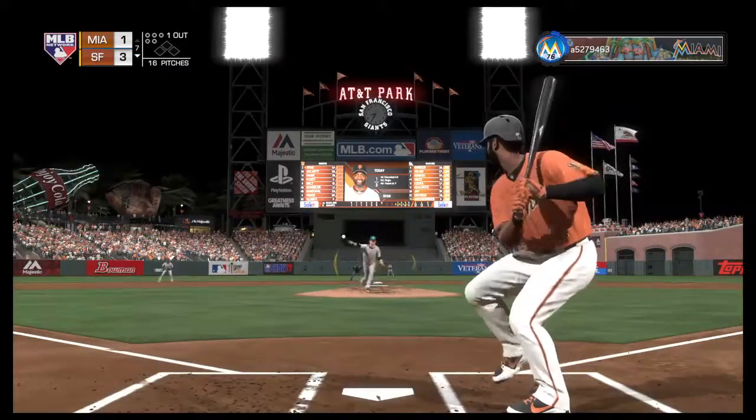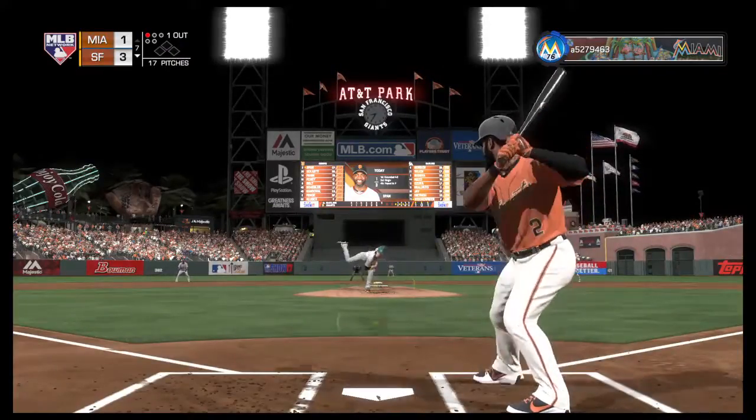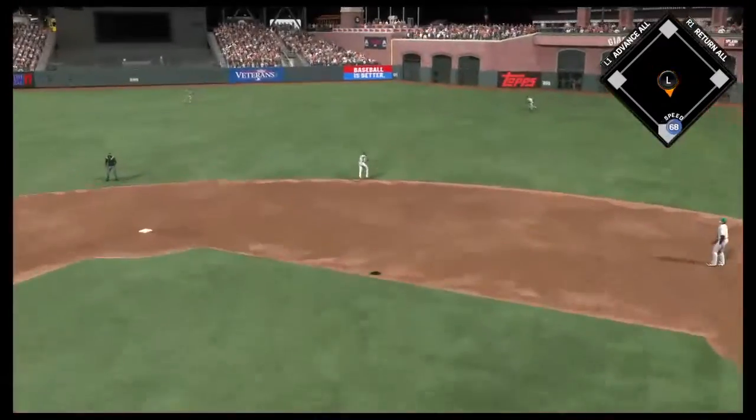He's ready. Here's the first offering. Just a bit high that time as he misses for a ball. The 1-0 delivery. Takes a fastball on the inside corner. Pretty adamant about working him inside right now. Back-to-back fastballs, and that one was able to find the zone.